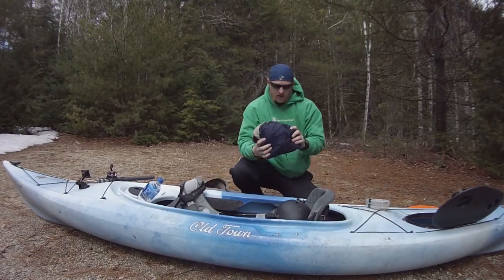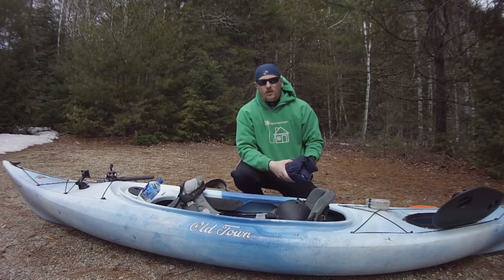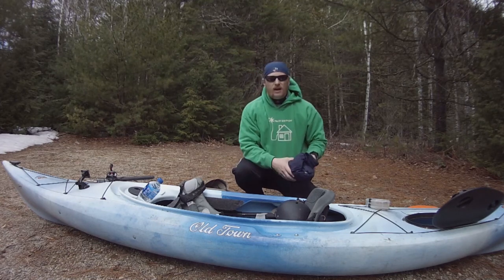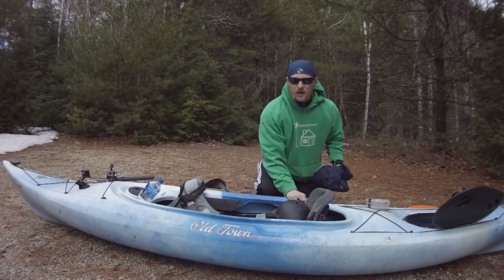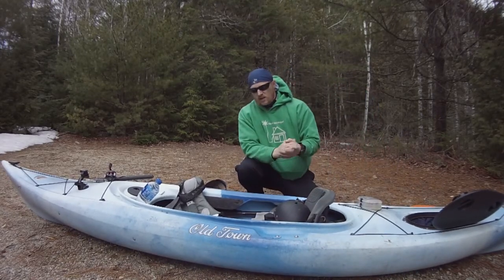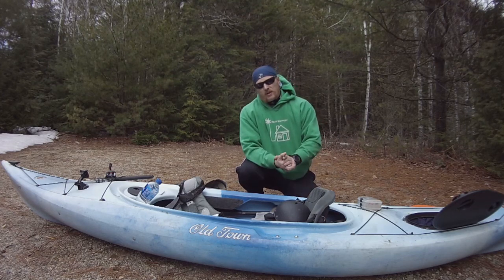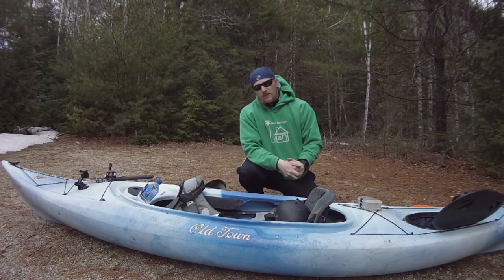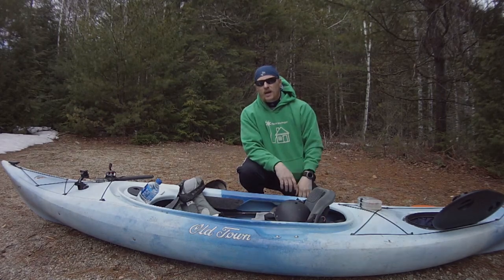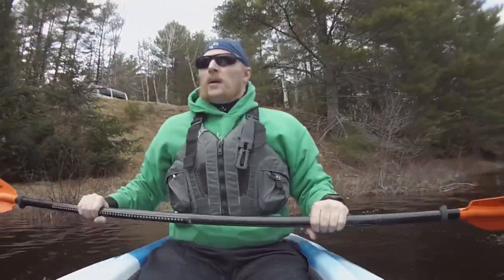Last but not least, another windbreaker. Again, you always want to have extra clothing, because you will get wet. And during this time of the year, when you still have snow around, well, you kind of want to try to stay warm as possible. Last but not least is all my camera gear. This trip, I'm bringing 2 GoPro cameras. Of course, my phone, it's a Samsung Galaxy, and my Mavic Air.